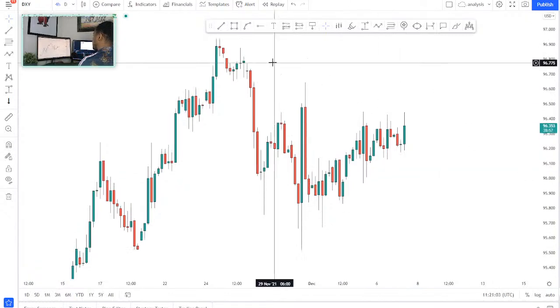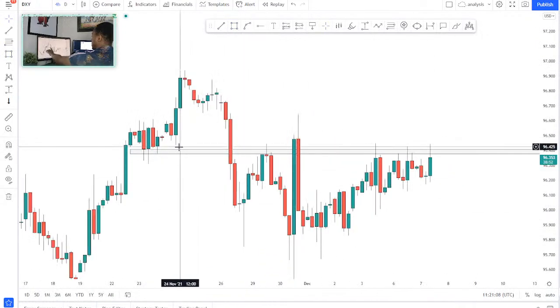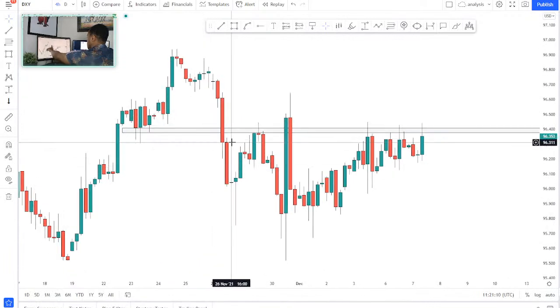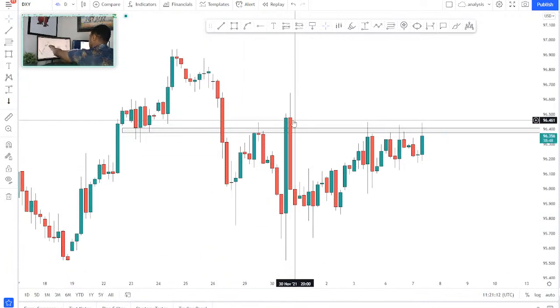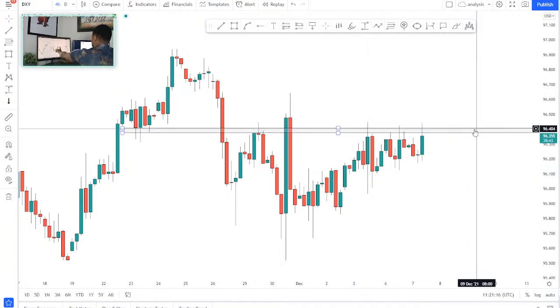We are coming back into a key area of support resistance. You can see here was really nice support for us over here. Nice push, resistance there, came down. Again, slight false break of that resistance. And here we're kind of holding on to that area at 96,400.